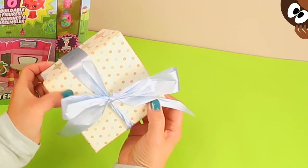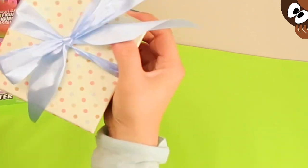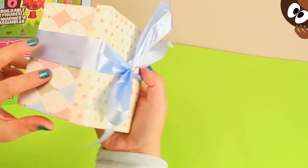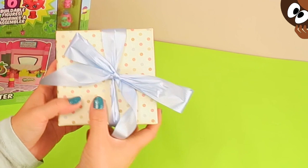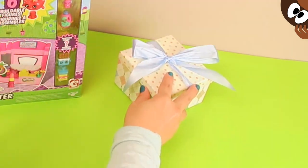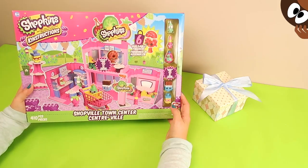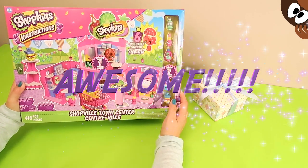We have this awesome gift. I don't know what's inside. Let's shake it. I hear something. Huh. I'm really curious what's in here. But we're gonna have to wait until we've built the shopping center. So, we'll leave this here on the side for now. And what we'll do is we'll get started on our Shopkins Shopville Town Center. Awesome! Okay, let's get started.